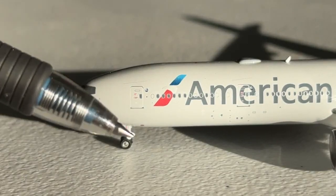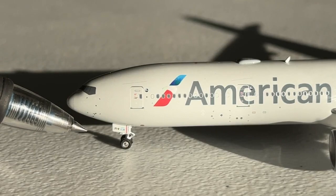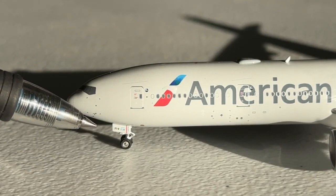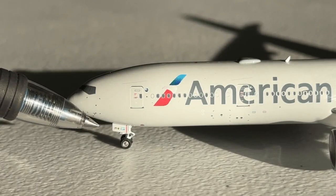I think they look really good, but this little metallic piece always kind of throws me off. I don't think there's anything wrong with it. It just looks kind of different. But that's split present here, so that looks pretty good. And you got the nose landing gear door with the aircraft, and then the registration.